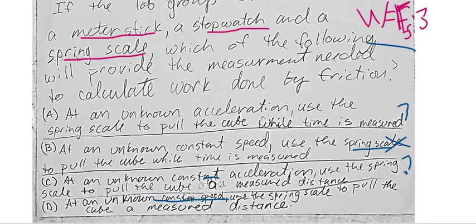So yeah, because if you think about pulling something with a spring scale just at a steady rate, that's going to be how you get your readings. All these other ones I think would kind of mess those up. I guess not this one. But basically I see a good way to measure force right here if you actually think about doing this. And I see distance, which is what you want for work. So D is the correct answer.